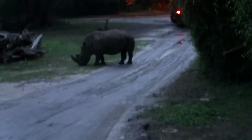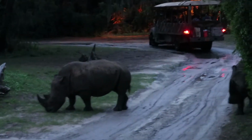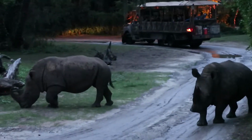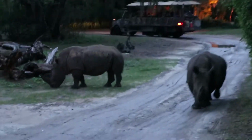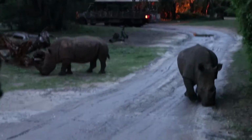Now, coming up on your left will be the home of the world's largest land animal after the elephant, the white rhino. Alright, folks, looks like we found a crash up ahead. Now, crash is another name for a group of white rhino. So it looks like they're in the middle of the road now. We're going to go ahead and give them space. They do have the right of way here on the reserve, and we wouldn't have it any other way, right?